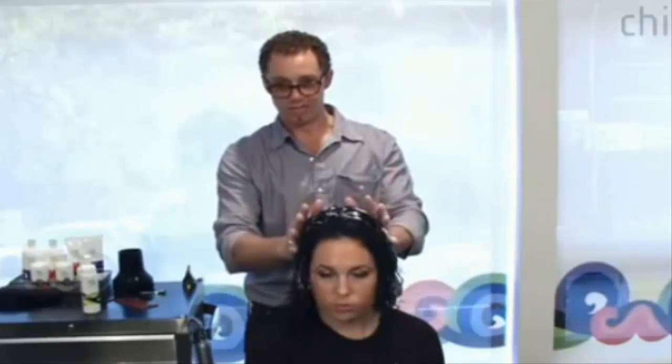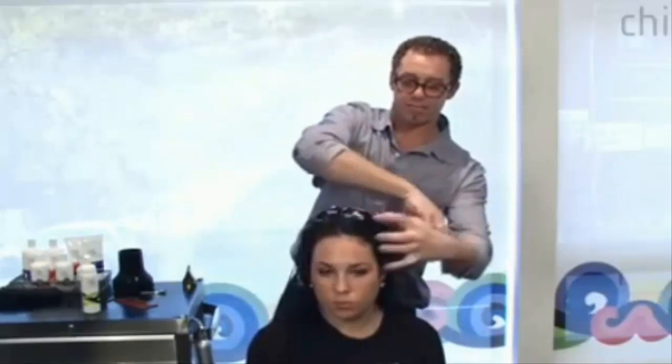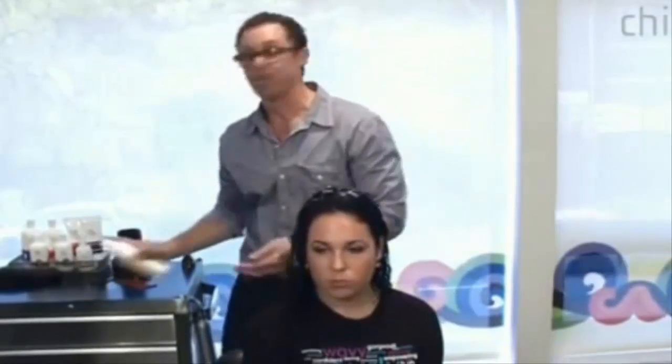Don't be afraid to use too much wavy mousse. Like if this were a dense mousse, it would probably just kind of smash against the curls. So it really adheres to any kind of curl or wave pattern that you have.